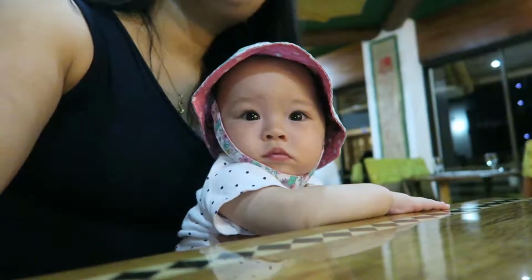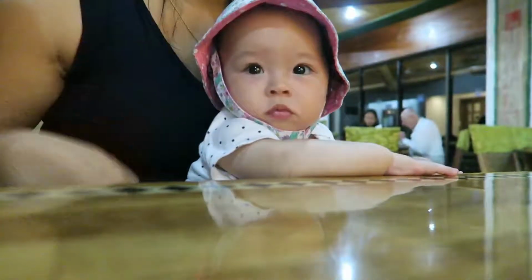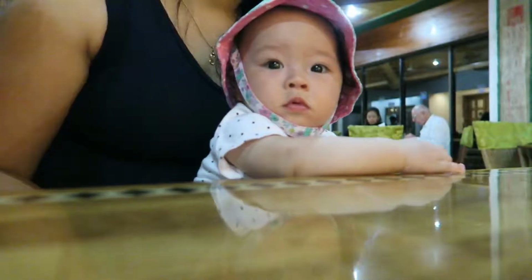Is that a timer? Timer right? Pwede ko kuha ng gate ko na. Sige na.